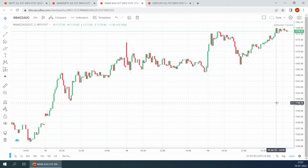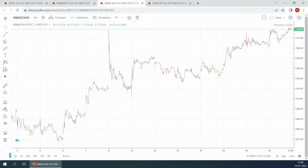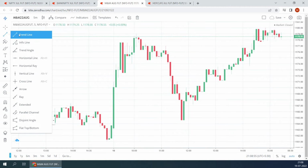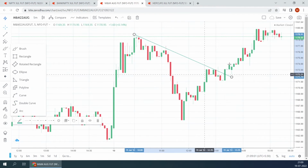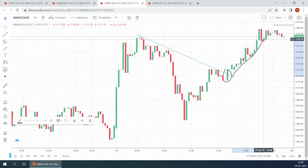So the buy stock for today is M&M, friends. In M&M, what do you see? So in M&M, friends, see, if you draw a trend line like this on 5 minutes, you see this was a clear cut breakout, okay, here. This was a clear cut breakout, after which M&M consistently took an upward move, okay.